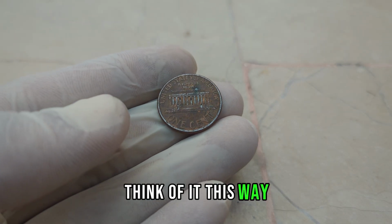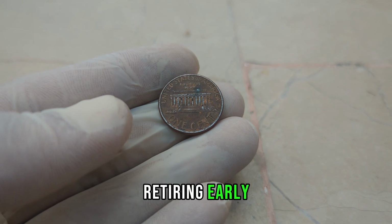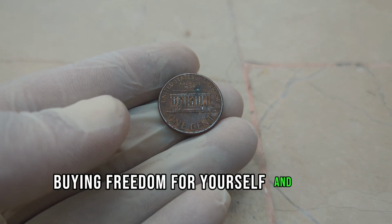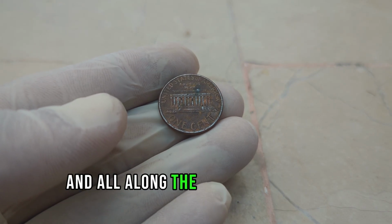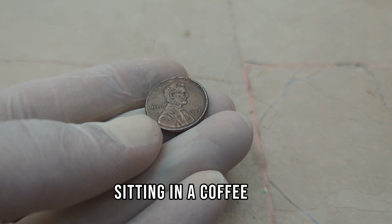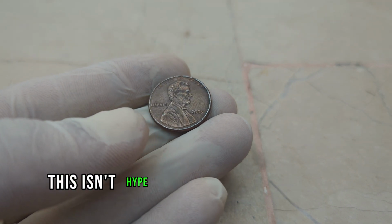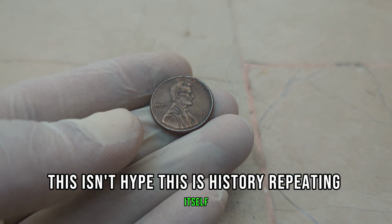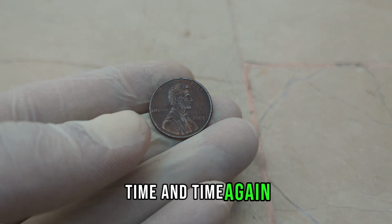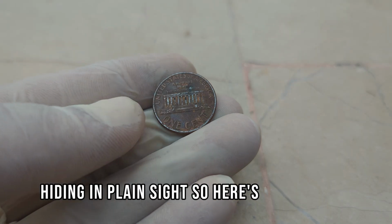Think of it this way. How many times have you dreamed of paying off debt? Retiring early? Buying freedom for yourself and your family? And all along, the power to change everything could already be in your hands. Sitting in a coffee can, an old wallet, or a shoebox in the attic. This isn't hype. This is history repeating itself. Time and time again, collectors find coins worth fortunes hiding in plain sight.